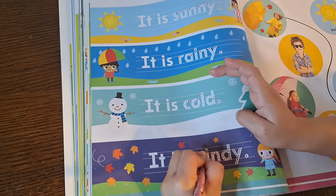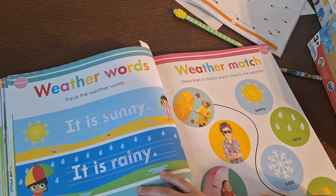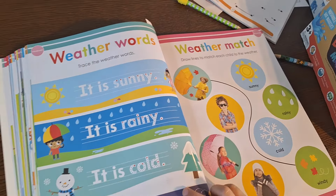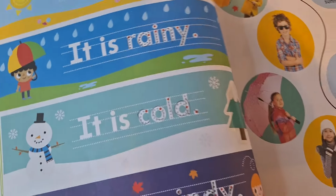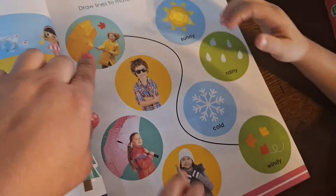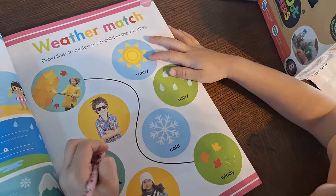So trace all those, and for the other one, it's going to be weather match. Yes, draw lines to match each child to the weather. Okay, this is her work. Now this one. Draw lines to match each child to the weather. Here we have this girl, because it's windy. What do you think?